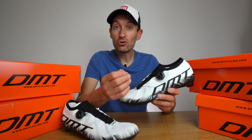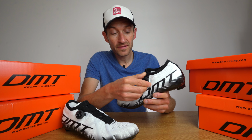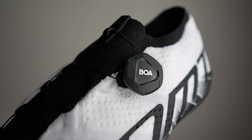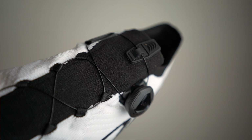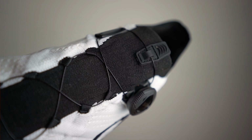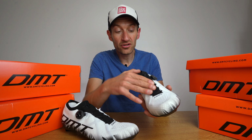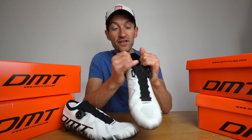We then have a single BOA IP1 dial, which gives nice easy micro adjustment, closing and loosen the shoe, and 8 anchor points across the top to ensure it closes the shoe across the top of the foot really nicely and spreads the pressure evenly across the top of the foot. It's a one-piece design as well with a stretchy tongue material designed to give a sock-like feel when you're wearing these shoes.